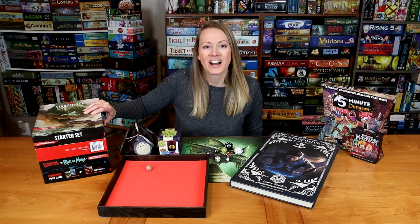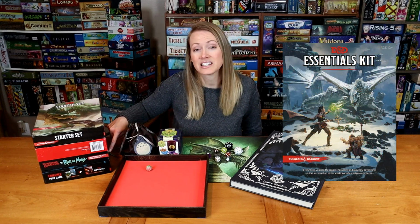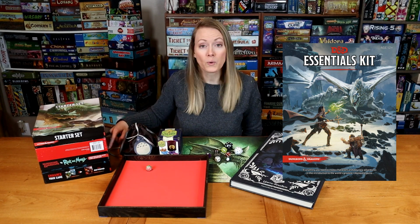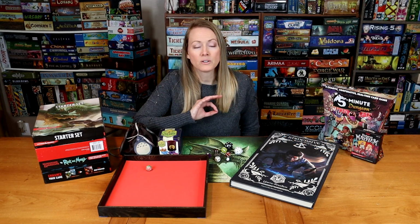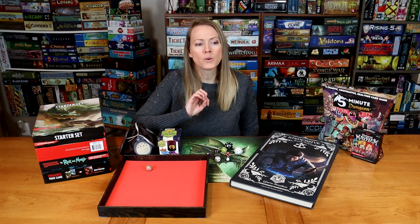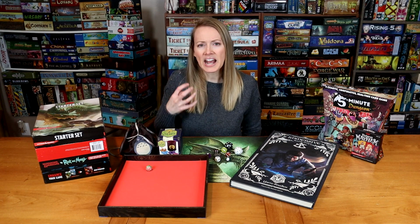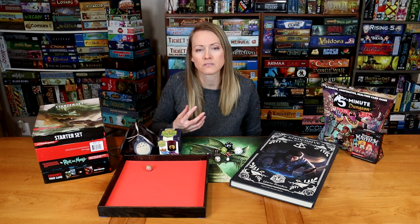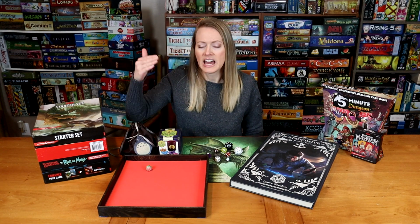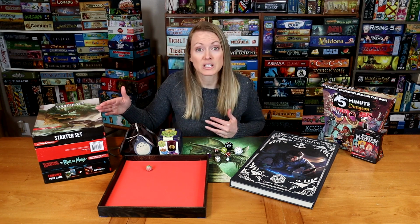So that's why I've got these box sets and starter sets, and at the very bottom you see it's the Essentials kit. All four of these are my very first suggestion. When you're playing for the first time, or you're playing with new players, or you're playing with people who just want to have a casual, lax game that's not super strict, and you have essentially everything you need to succeed in a D&D campaign, grab one of these boxes.